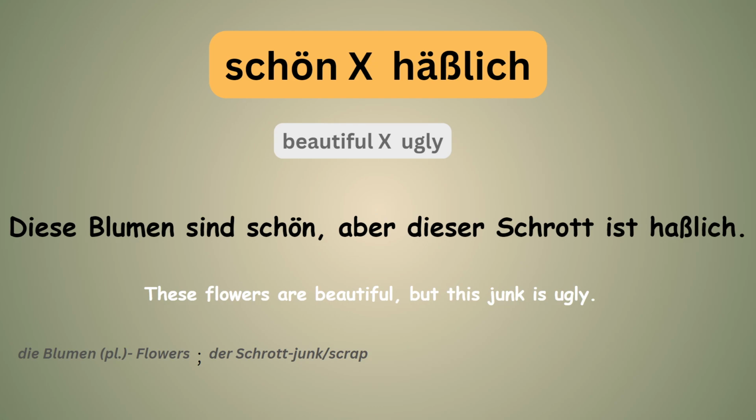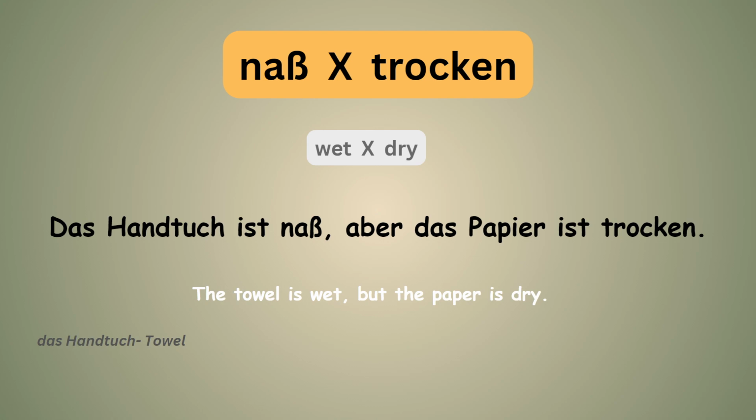Let's move ahead. We have nass und trocken. Nass means wet, trocken means dry. For example, das Handtuch ist nass, aber das Papier ist trocken. The towel is wet, but the paper is dry.